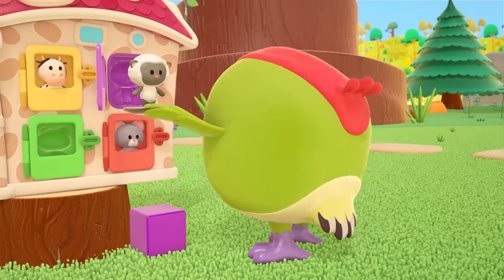Butterfly! Ladybug! Mosquito! Ant! Look, birdies! The mosquito is back! Catch him!